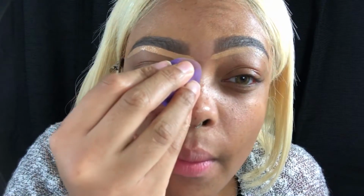And yeah, I think these are in hazel. I have green ones as well. Well, I had green ones. I don't really have them anymore, but I do need to order some more because I kind of like the green ones.